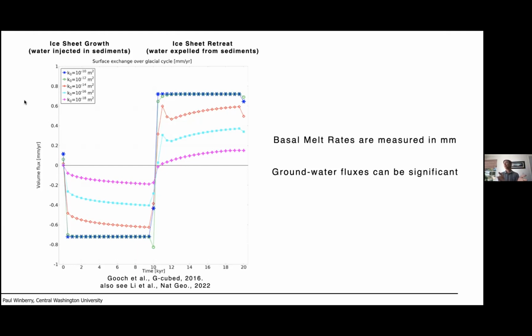And what happens at 10,000 years in the simulation is a controlled retreat. We start thinning the ice sheet. And when you take that load off the ice sheet, that water is going to want to flow towards the ice bottom. That's positive in this case. And as you allow this water to come up to the base of the ice sheet, you're providing an additional source of lubrication and maybe helping the glacier flow faster.